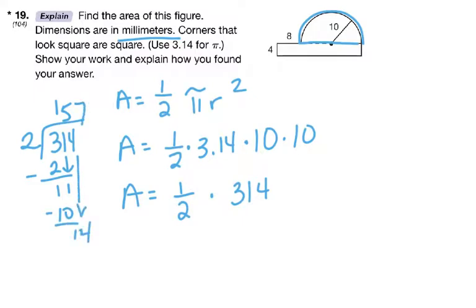Which is 157. So my area is 157 millimeters squared. Well, that's just the semicircle. Now I have to do this rectangle. Well, this rectangle goes all the way across that circle, doesn't it? So that would be the diameter. Diameter is twice the radius, so that red line right there is 20, and then this other side right here is 8. So all the way across is 28.